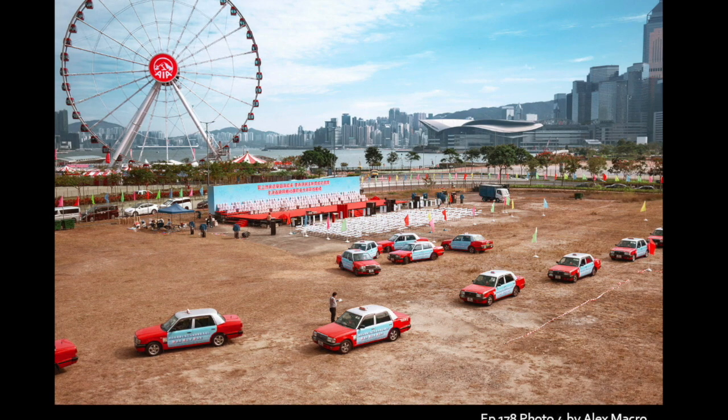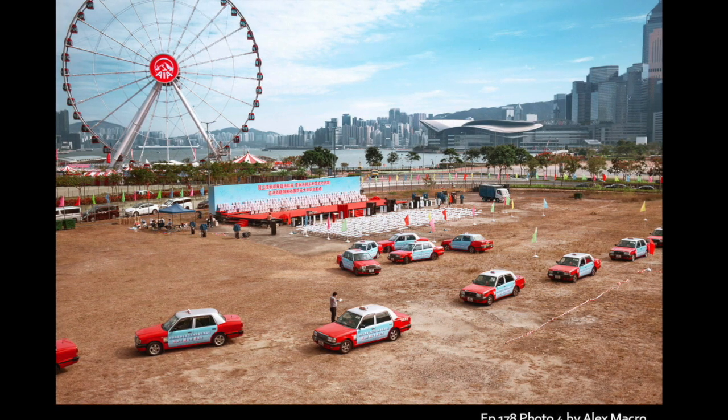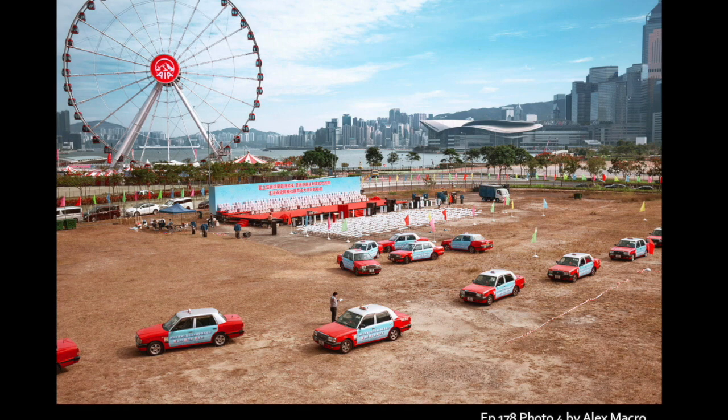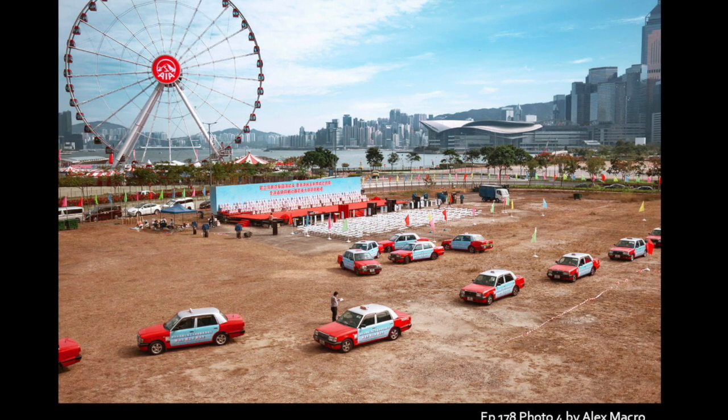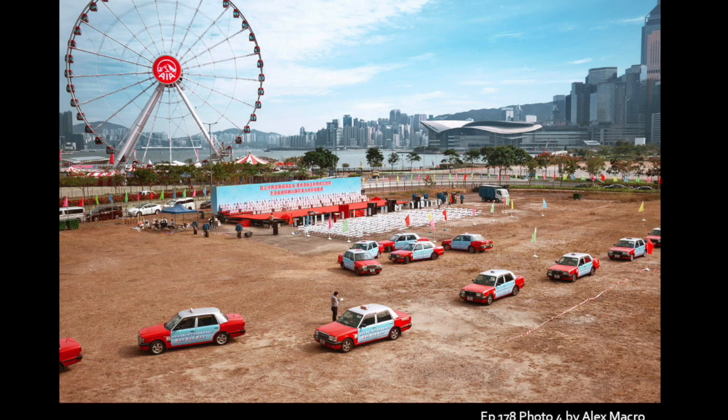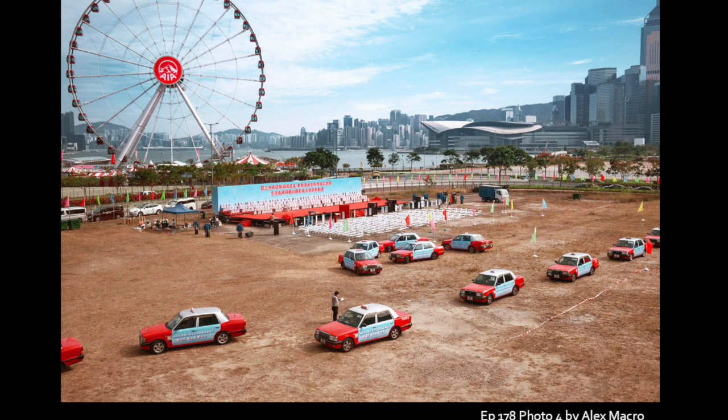Okay, so you said this kind of captures Hong Kong at this time. Yes. At this time. This was taken probably at the end of last year, because now this is a big building site. So it was just before that happened.